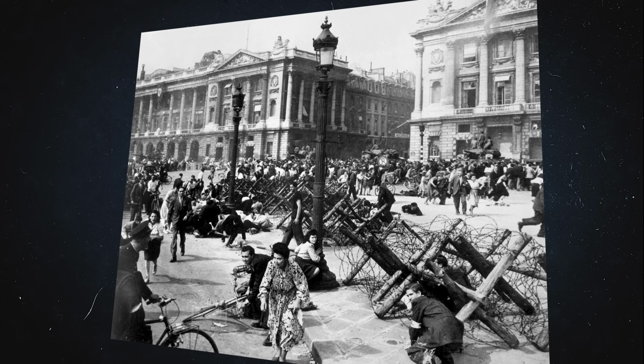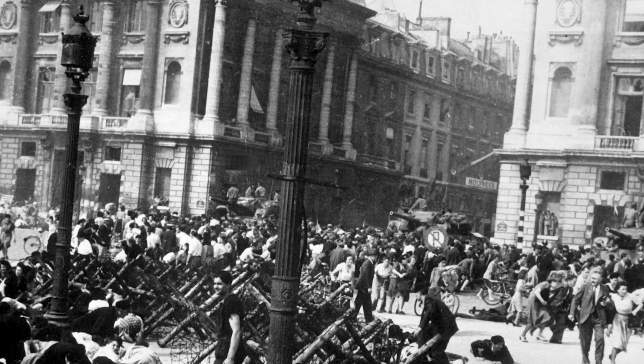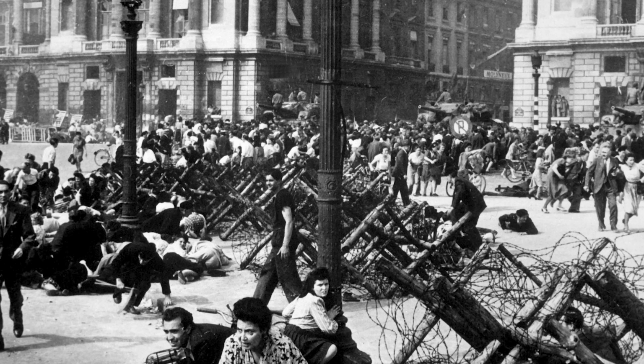Crowds of Parisians celebrated the arrival of Allied troops in 1944. At Place de la Concorde, a sniper opened fire from a building, spreading fear among civilians.